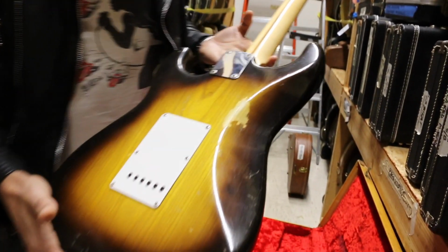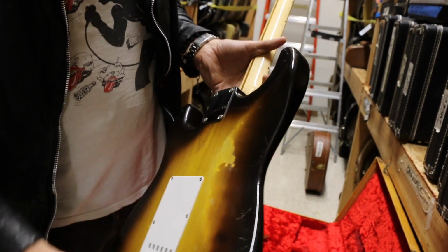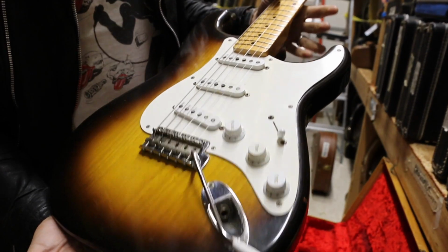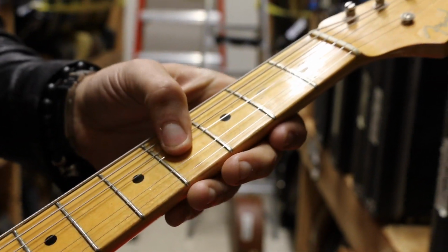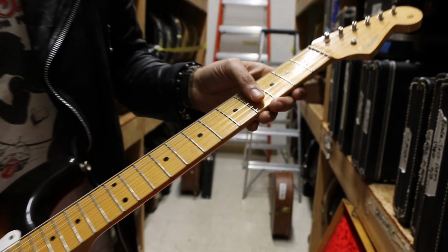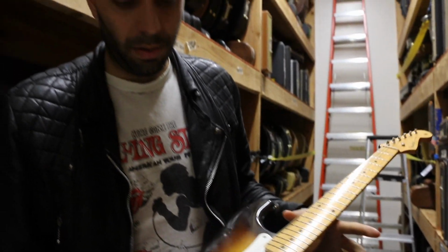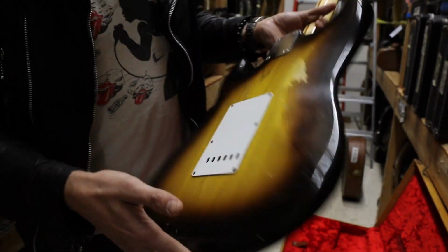It did get played. I mean, you see a little bit of wear on the back, a little bit of stuff here on the edges, and so on. But man, look at that neck. Look at that. I could put more wear on this guitar in a weekend. Original spaghetti logo, original tweed hard case. Ugh, guys, this is the good stuff right here. This is what you want.